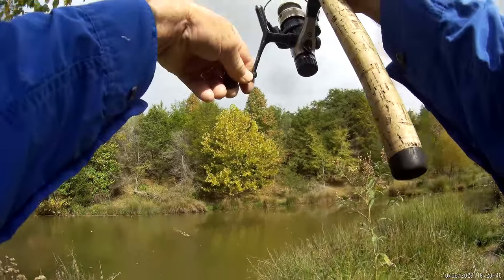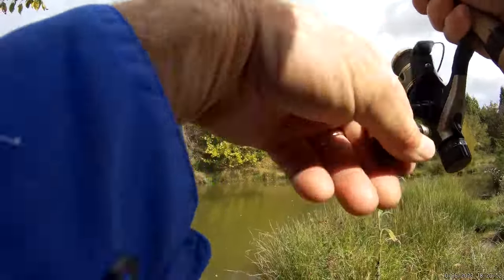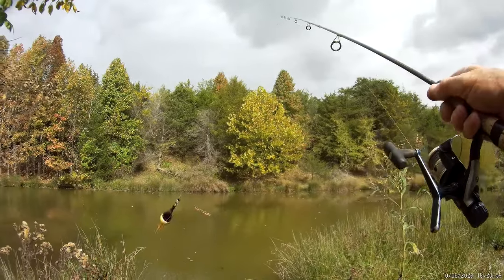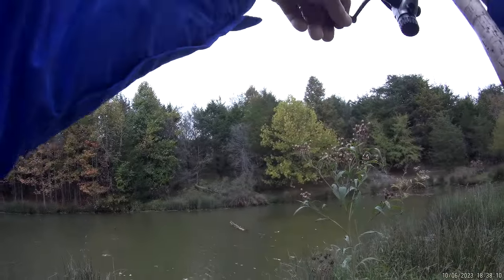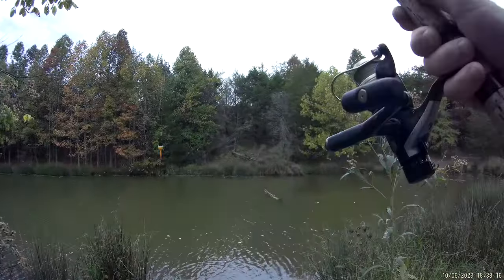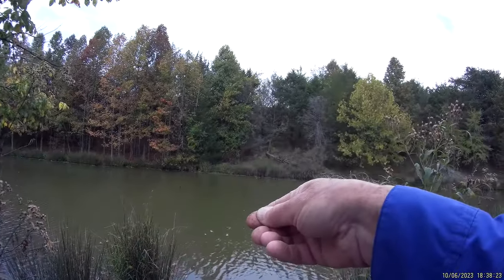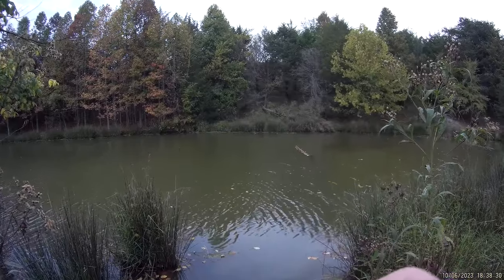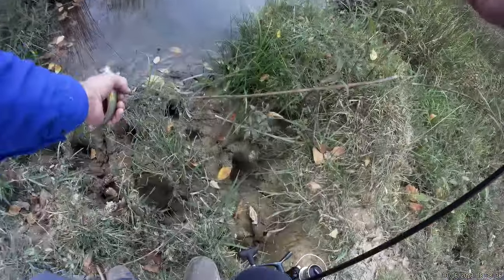Okay, got another one. Oh, oh, oh, oh, broke me off. Okay, got one. You get a fish on that side. What do I got now? Another red ear. Boy, it's been a long time. I don't know if I've ever caught so many red ear at once. No. That's four, I think.